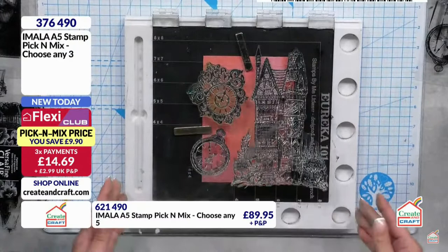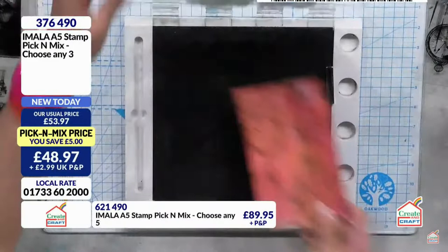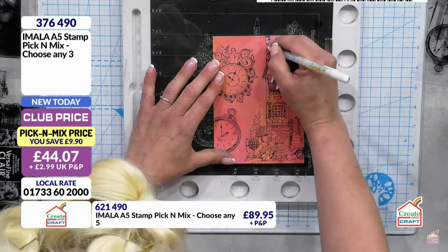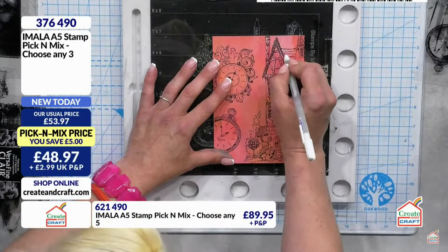So you can see already, I'm just going to go back, add that piece because I think my magnet was slightly doing it ajar. There we go. I'm just going to come straight onto the top and I'm just going to use a white gel pen. It's that easy. So now I'm just going to follow some of these lines. Think about where your light is coming from and how it will affect the beautiful image that you have already. It brings it to life, it really does.